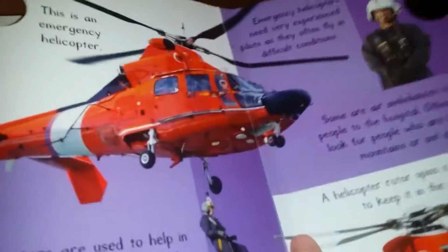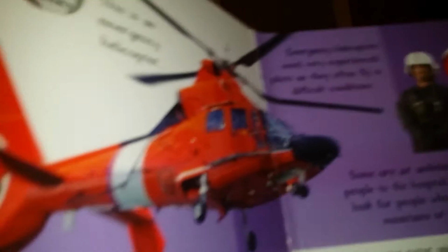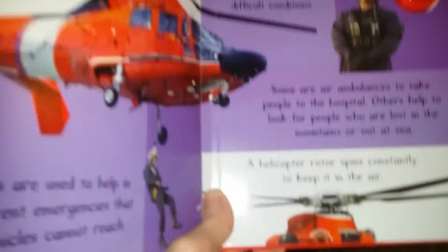This is an emergency helicopter. Helicopters are used to help in many different emergencies that other vehicles cannot reach. Emergency helicopters need very experienced pilots as they often fly in difficult conditions. Some are air ambulances to take people to the hospital. Others help to look for people who are lost at sea.